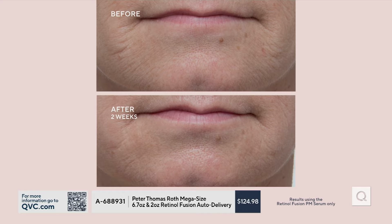Here's 2 weeks. Look at the results that we're seeing here. So help us point out what we're seeing the difference in. On the corner of her cheek, or the corner of her lips, look over there. You see the deep etched lines? Look 2 weeks later, 14 times, only at night. Only at night because you don't want the sun to hit it. You might get pink. When you wash it off in the morning and you go out, it will be fine. But wow, that's just the results from 2 weeks of use.